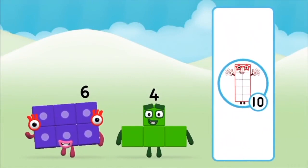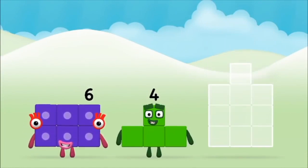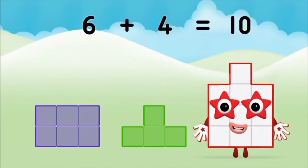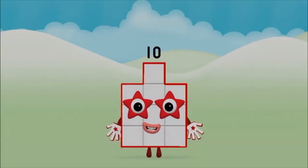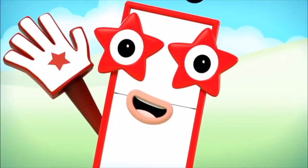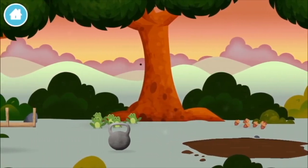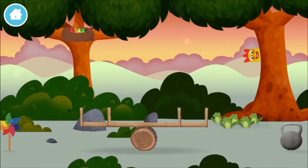What number block can you make by adding these two together? That's the correct answer. Now can you add the number blocks together? 6 plus 4 equals 10. Brilliant! You made number block 10. A windmill. You found one.